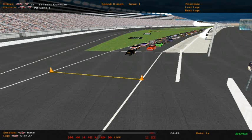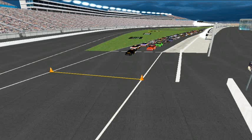Well, as these drivers are about to get off onto the track, we're about to have those famous words in motorsports. Gentlemen, start your engines!